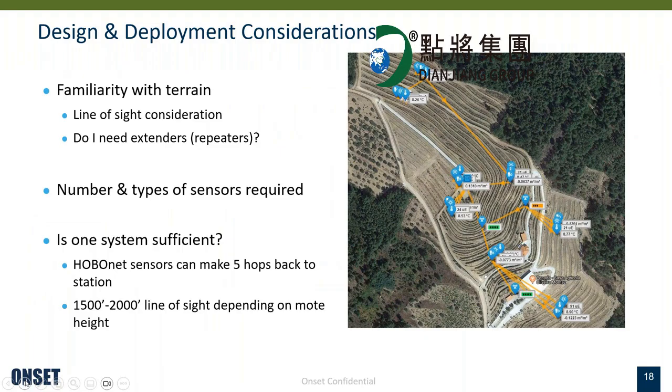So there are some important design and deployment considerations. It's good to be familiar with the terrain where you're going to be setting up your system to help you decide whether or not a HoboNet system is appropriate, or how many repeaters you may need, or where you're going to place sensors, etc. It's good to know the number and types of sensors required before you design a system. And in some cases, you may consider whether or not one system is sufficient. Again, HoboNet sensors can make up to 5 hops back to the main station. They should be communicating about 1,500 feet line of sight, or you could extend that a little bit if you raise the mast height.